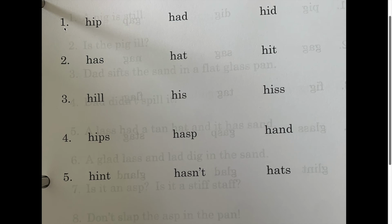1 is an odd number. Ready? Read. Hip, had, hid. All right, boys, I'm going to do my boy voice. Okay, ready? Has, hut, hit. Okay, girls, here we go. Hill, his, hiss. Boys, hips, husp, hand. And last one, girls, hint, hasn't, hats. Very good.